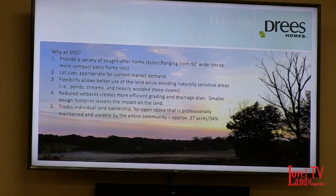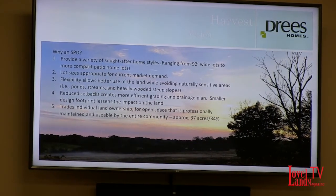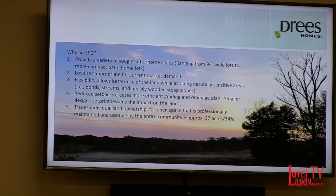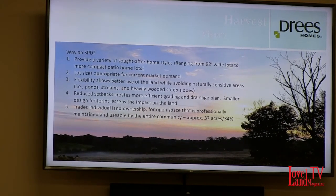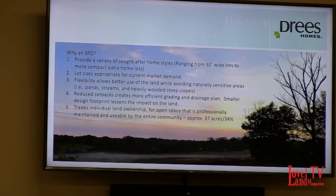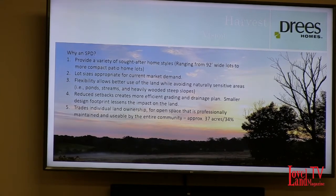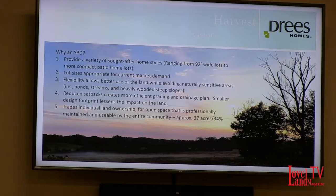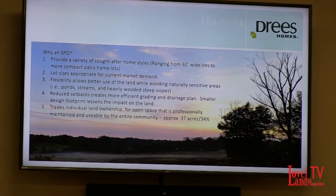It allows us to avoid some of those naturally sensitive areas, places like the ponds, some of the streams that run through the site, some of the steeper hillsides that are heavily wooded. The reduced setbacks pull everything closer to the roads, make it a little more efficient, and allow us to cluster those homes together, so it makes for a much more efficient grading and drainage plan. So a smaller design footprint overall and less of an impact on the land.